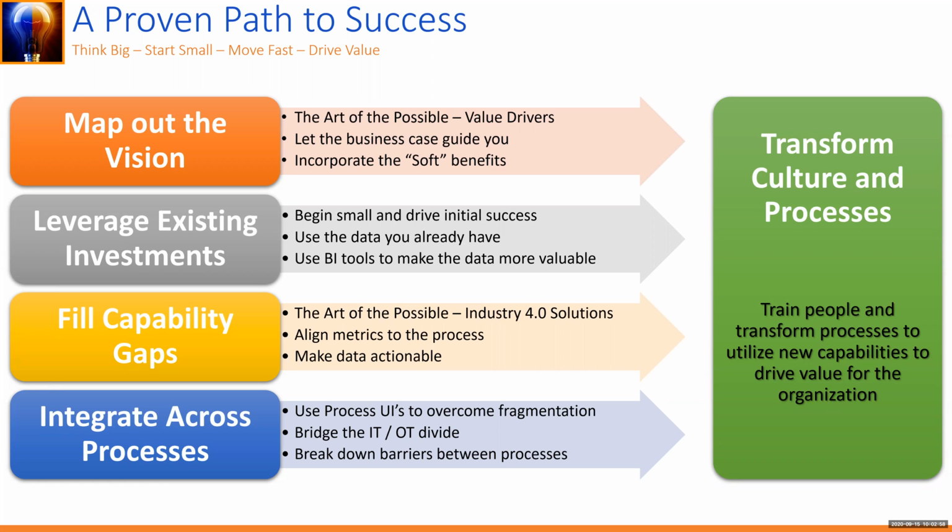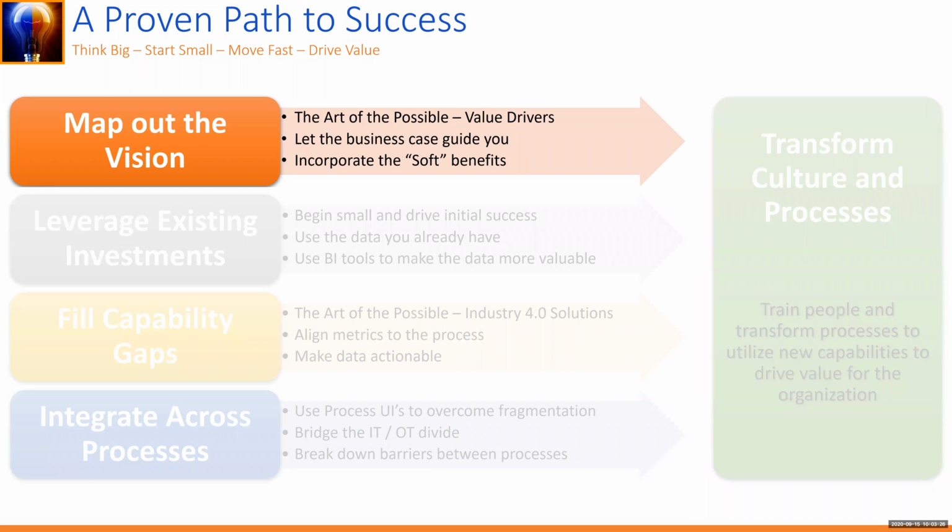And it's the same thing with any of these technologies. No matter what you put in place, if people behave the same way tomorrow that they do today, then you're not going to get the gains you expect. And so any part of a transformation effort has to include how do you transform that culture and the processes to take advantage of the new capabilities that you're putting in place with Industry 4.0. But our focus for today is really on mapping out the vision. And so we're going to take a deeper look at the process that we utilize with our customers to really do that, and to look at that art of the possible, incorporate the value-driven process and so forth, while also looking at what are the soft benefits that we can provide.